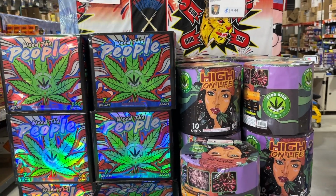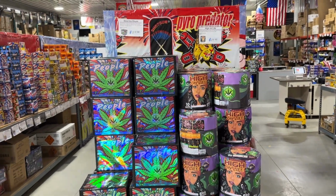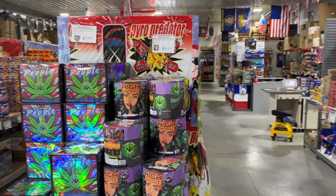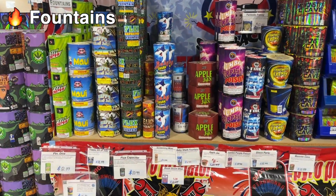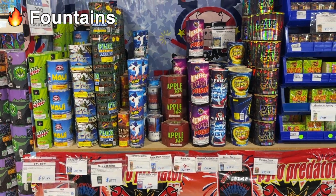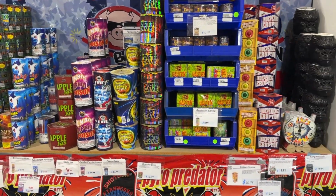They are both Pyro High, and they can be located on the end cap. On both sides of this aisle, we have fountains. I will just walk through, and you all can look at our fountain selection.